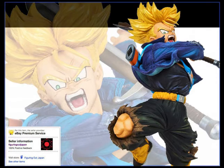Of course, we got a great Trunks from S.H.Figuarts. But that wasn't Super Saiyan form, and unfortunately they used the manga coloring of his jumper, which is a sort of turquoise light blue. But they've gone with the anime coloring here, dark blue. The coloring, the sculpt, everything looks absolutely amazing.